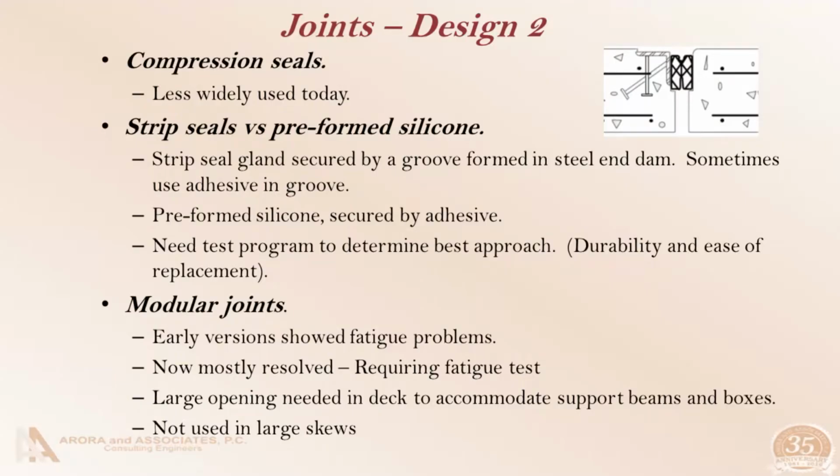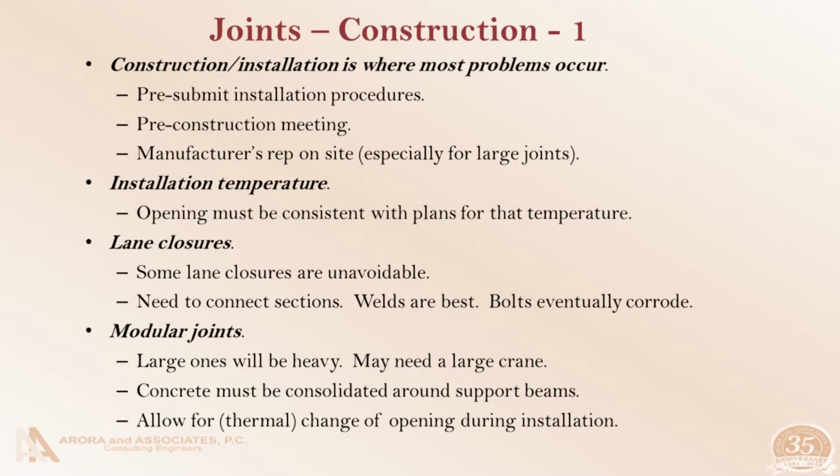We also looked at different terminologies and what different states were using, to try and get a consistent nomenclature for the different joints. It seems like a lot of times now we're going away from compression seals a little bit and gone quite a bit more to strip seals for the mid-sized joints. It seems like most states have gone away from the finger joints as well and gone to modular joints for the large style.